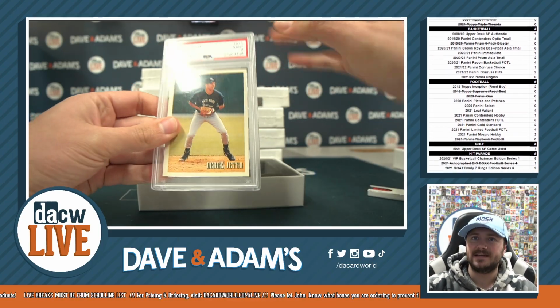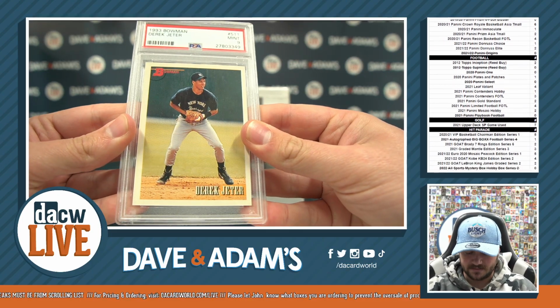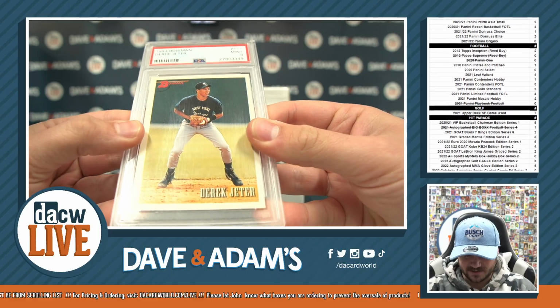That is going to be a Derek Jeter. 93 Bowman Mint 9 Jeter. Look at that young man.